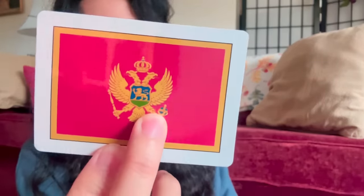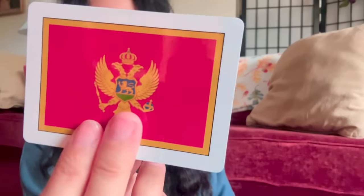And then we have a red flag with a golden border and a two-headed eagle grasping a, I don't know the name of that sphere with a cross on it, but it's also grasping a scepter, with a shield and a lion in the middle with a crown on top. What country does this flag represent? Montenegro. Very good. And what is the capital of Montenegro? Podgorica. Very good. And what do they speak in Montenegro? Montenegrin. Very good. I'm going to put that in the country pile. I'm going to give you this stack so that you can recite it, memorize it on your own, but for now we'll do it together.